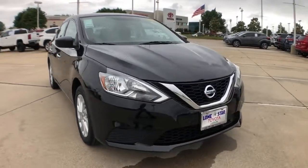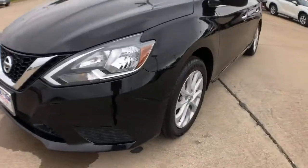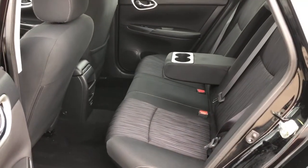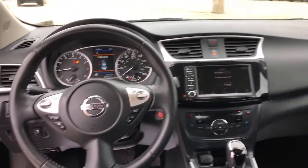A suite of standard driver assist safety tech and an unmistakably sporty ride. The following are some of this vehicle's highlighted options: electronic stability control, trip computer, bucket seats, power windows, power steering. Safety first meets sporty soul in this Sentra.